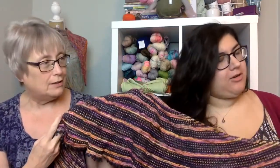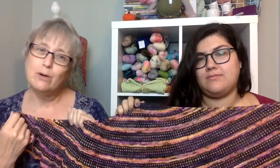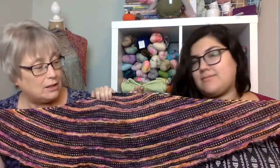Well, that's what the pattern calls for, right? Yeah, well, so did the 3-color cashmere shawl, and I said, no, I'm not doing that. So she wanted the picot, so of course I did the picot. This was a wonderful project. I loved knitting it. I would knit it again.